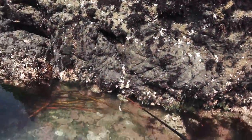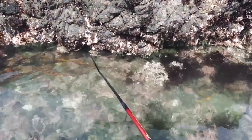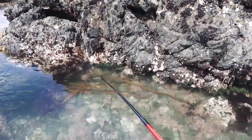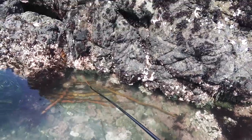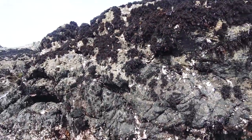Okay, I got a ledge right up here. Let's see what happens in this ledge. One-handed fishing, one hand on the camera. Again, I'm on a wall of some sort. See, what I thought was a ledge isn't. It's very shallow. There's no hole here. And then there's sand in the back. Okay, that's not gonna work, is it?